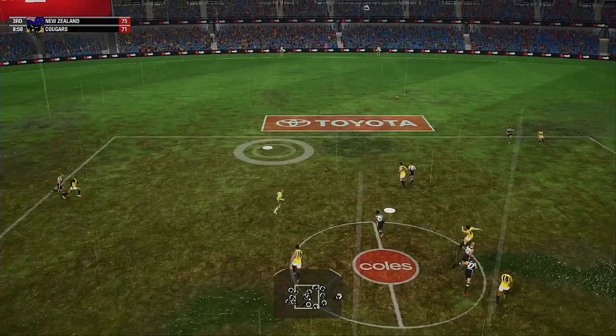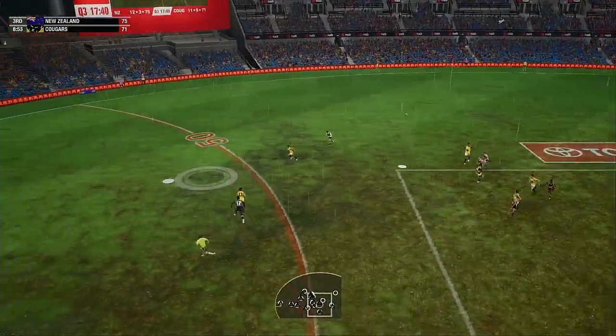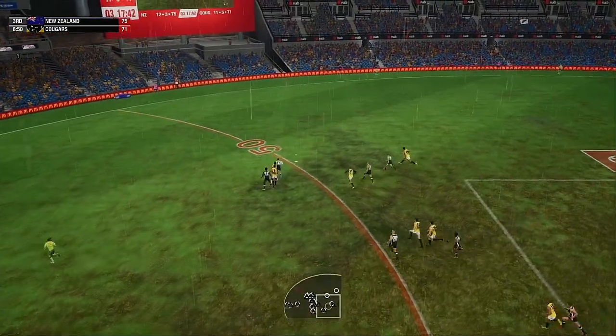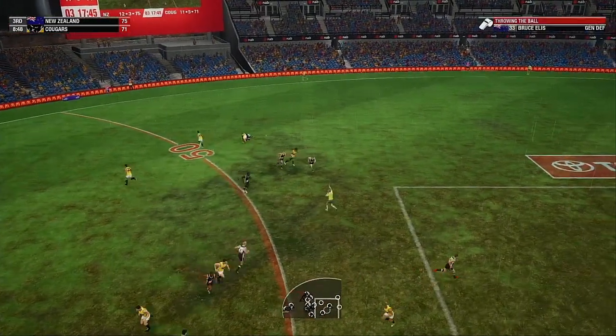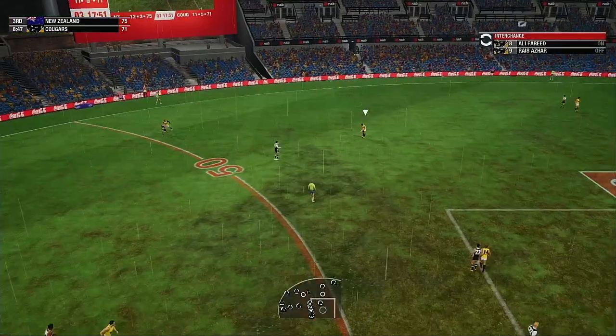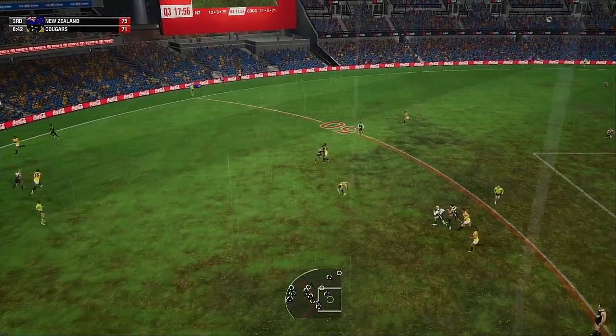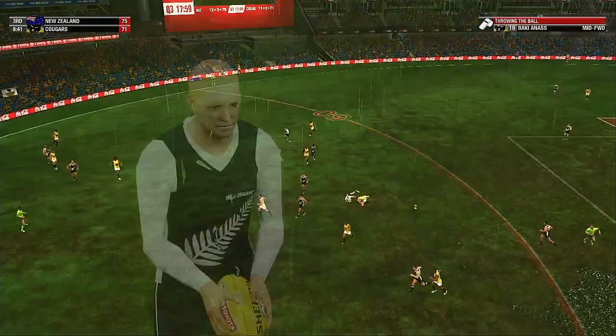Clears the contest. Gets a quick kick away. Nobody can hold on here. Needs a bit of a rest. Just threw the ball. A chance here to convert for the visiting team. Needs a big kick if he's going to put this through. He just throws that ball.